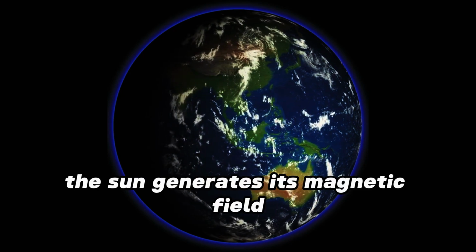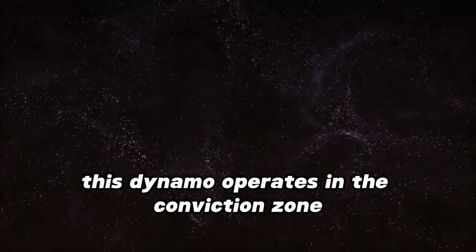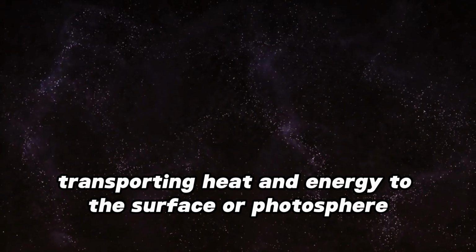The Sun generates its magnetic field through a process known as the solar dynamo. This dynamo operates in the convection zone, a turbulent region where hot plasma moves away from the Sun's core, transporting heat and energy to the surface, or photosphere.